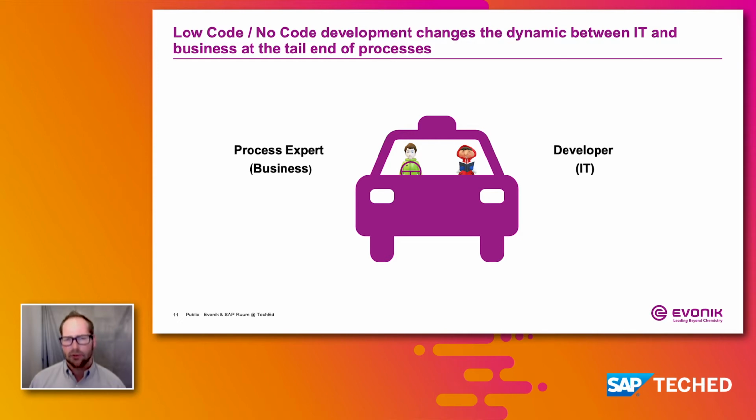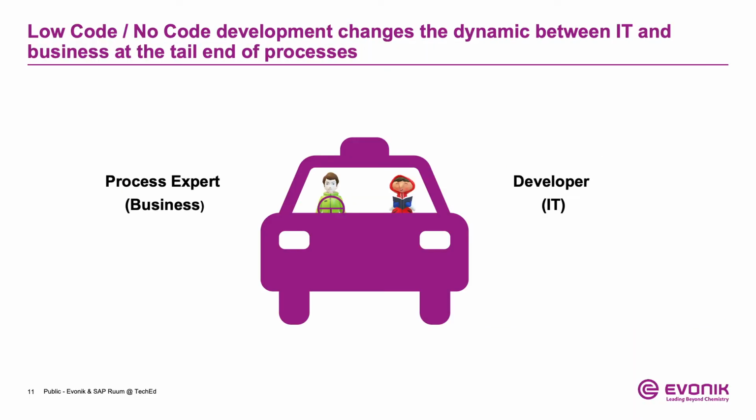And in this case, if you have a platform like SAP Ruum, you are able as an IT guy to be the coach. Perhaps you are responsible for the connector and all the matching with your SAP system, but everything else can be done by the process expert. So all connections and all that stuff can be used with, I would say, almost no code for connecting and building your processes. So it will change, as you can see here in this picture, that IT will no longer be needed as a driver for the low-code, no-code platform. The driver's seat can be given to the process expert. And this is also a cultural change.